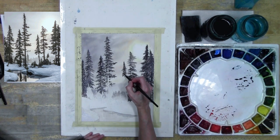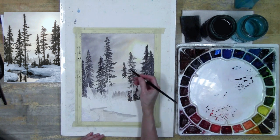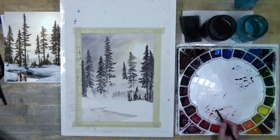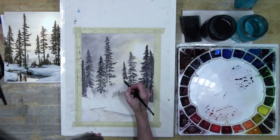And I'll just bring it down. Now, I could go right over where my trunk is with the pigment, but I want to just remind myself that, oh yeah, I want a trunk in this area, and it just helps as a reminder. But you could literally just paint down the tree.